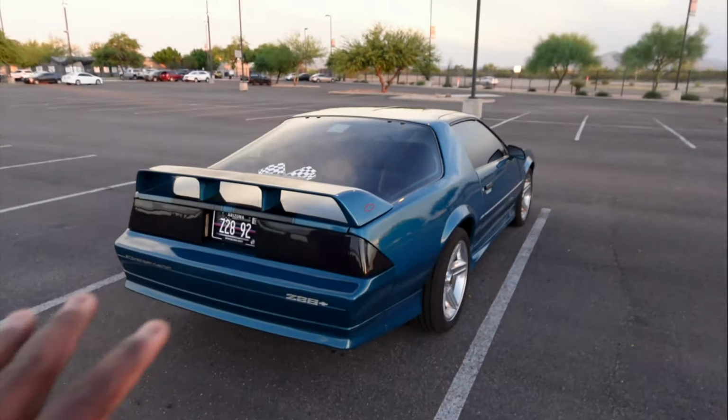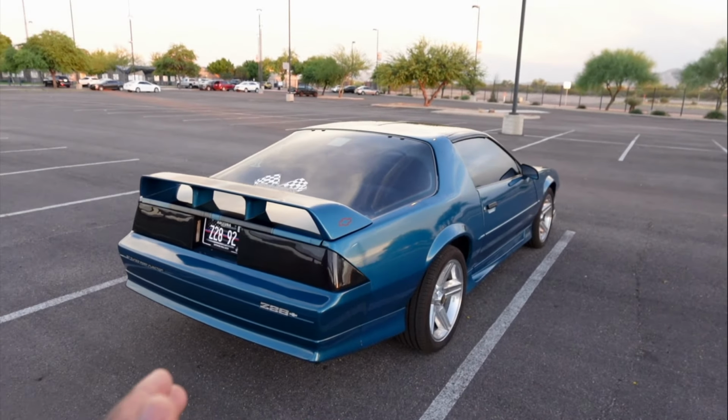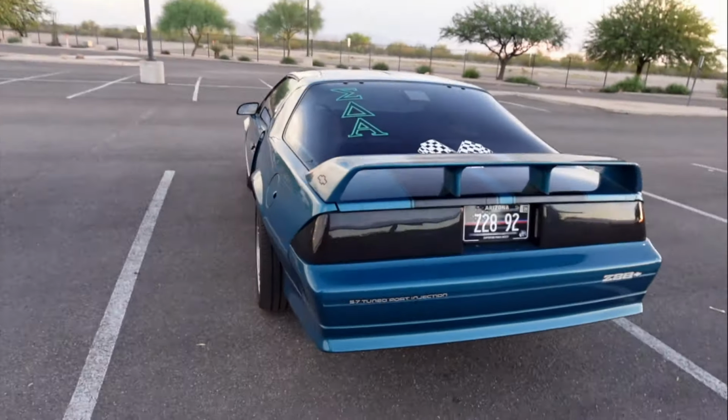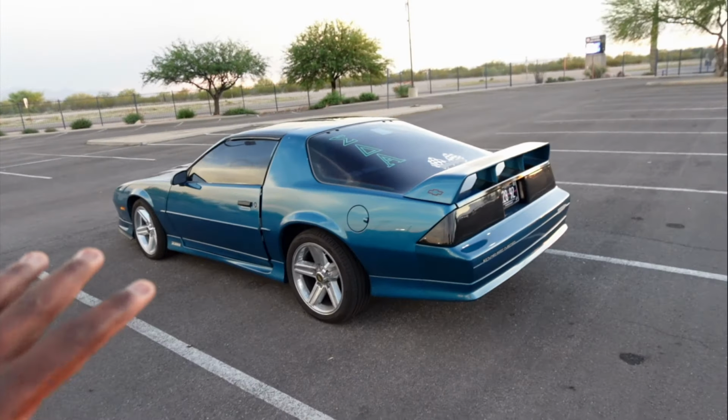But I like the way this looks. I don't know how it's picking up on camera, but it's kind of a bluish, teal look. Standing out here, even though the sun is going down, it's green here, the way I'm looking at it, but hopefully the camera is picking it up.